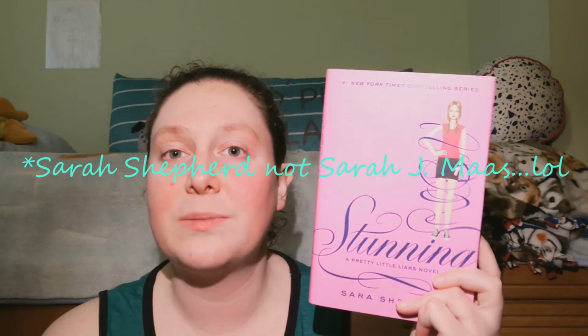Next, I have Kingdom of Ash by Sarah J. Maas. This is part of the miniature character collection. This came damaged, so Amazon sent me a replacement, and I don't need to keep two of the same edition of the book. Next, I have Stunning by Sarah J. Maas, part of the Pretty Little Liars series.